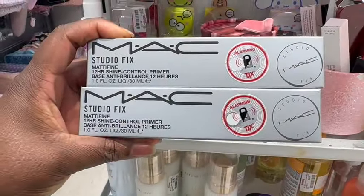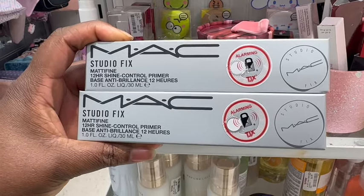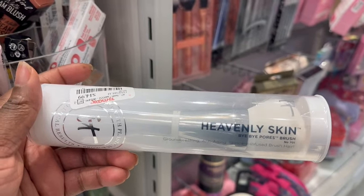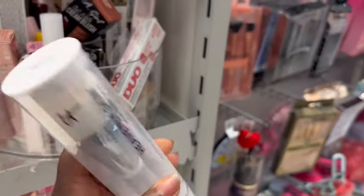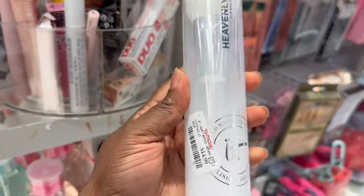Coming across this MAC Studio Fix Mattifying Primer here, going for $16.99. Heavenly Skin brush here from IT Cosmetics for $14.99. This literally looks like clouds, you guys. This is a powder brush.